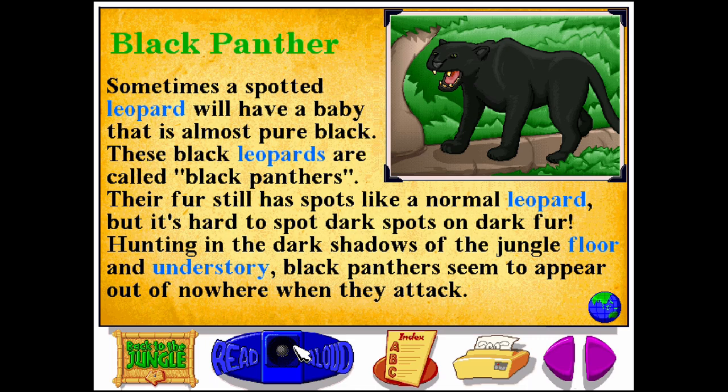Black panther. B-L-A-C-K-P-A-N-T-H-E-R. Sometimes a spotted leopard will have a baby that is almost pure black. These black leopards are called black panthers. Their fur still has spots like a normal leopard, but it's hard to spot dark spots on dark fur. Hunting in the dark shadows of the jungle floor and understory, black panthers seem to appear out of nowhere when they attack.